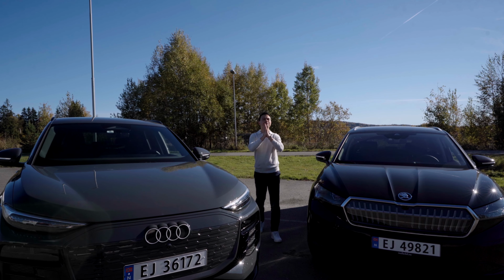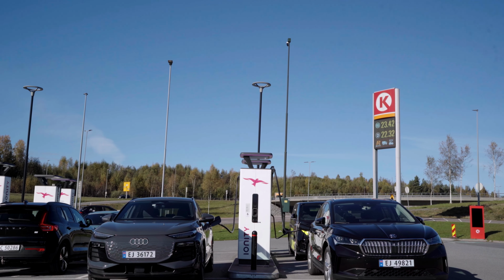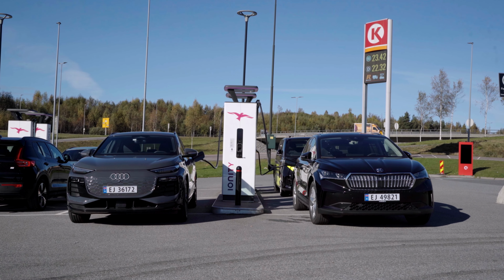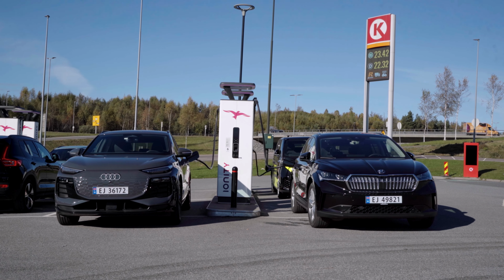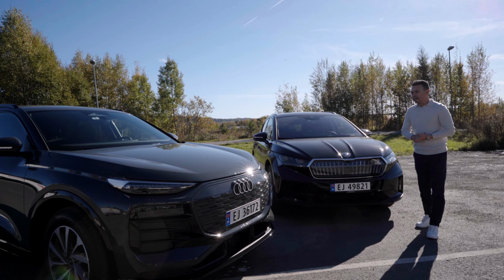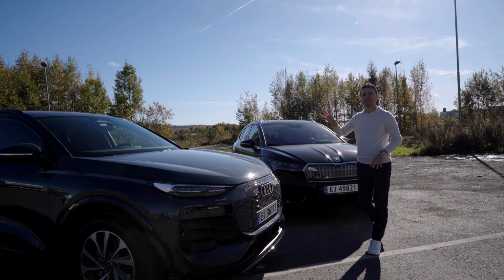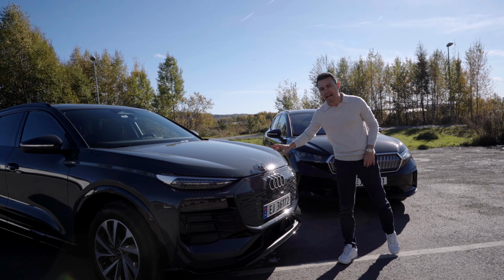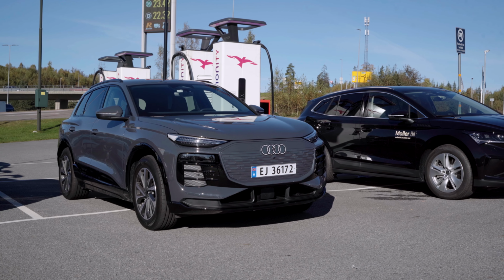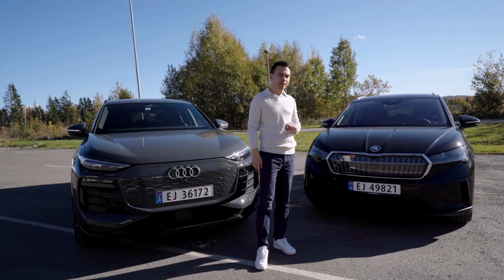Today we have a very exciting test between the brand new Audi Q6 E-Tron Quattro and the Skoda Enyaq 85X. We're going to do a range test at 120 kilometers an hour between these two cars, 75 miles an hour. And since the Audi is the newer car, the newer platform, and has a bigger battery, I think this will actually have more range than this. 94.9 kilowatt hours usable versus 77 kilowatt hours usable with this car.